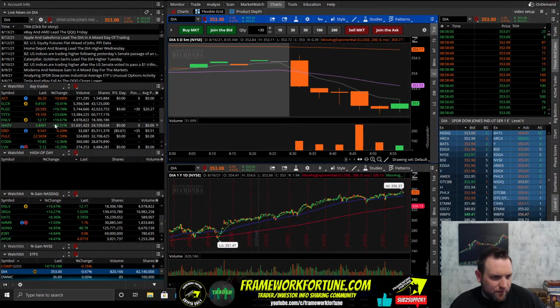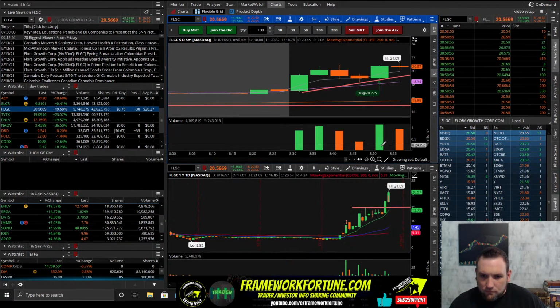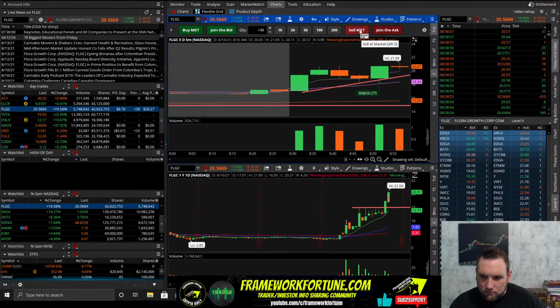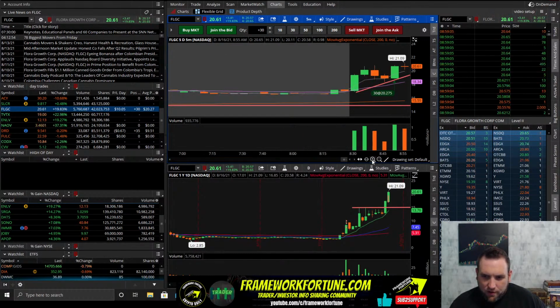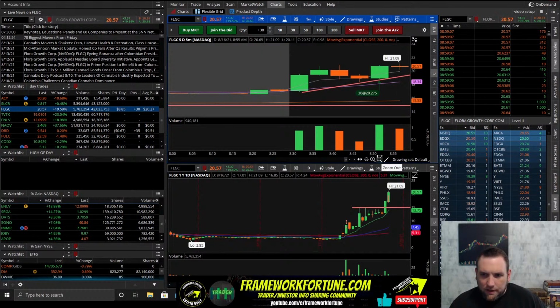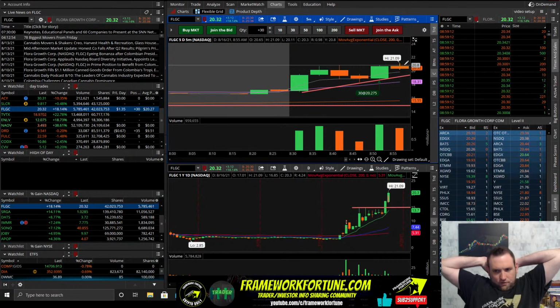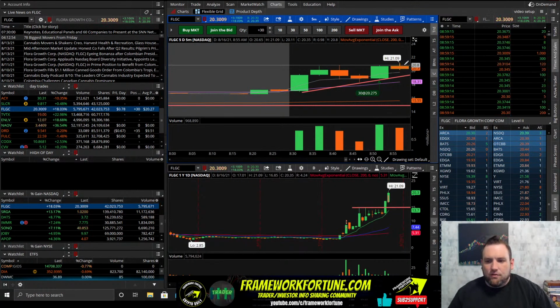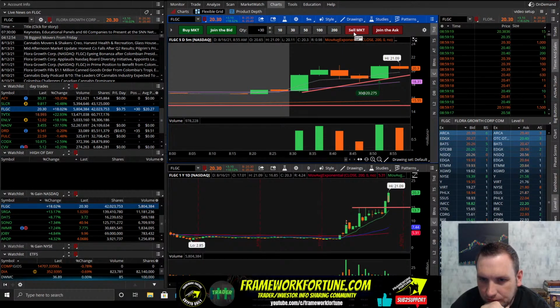It seems to have found some support for the moment. $20.50 holding that support. That's a strong sign. If that can continue, we got a minute left on this candle. Looks like we'll probably close as an indecision candle here. So it'll all be up to this next candle whether this continues to run. That 20.50 did crack down though.